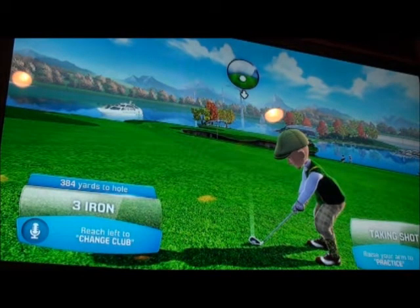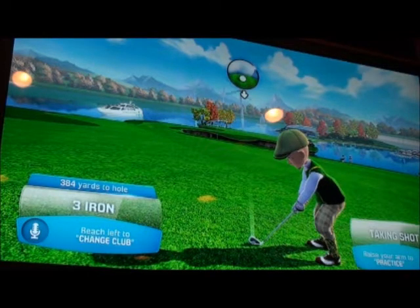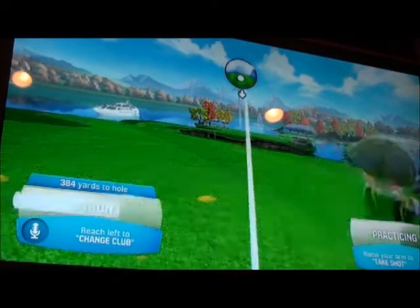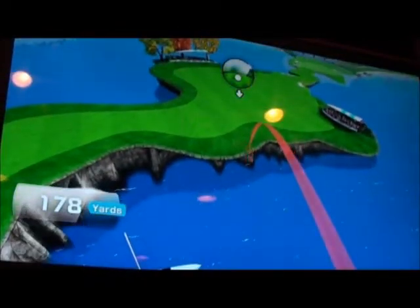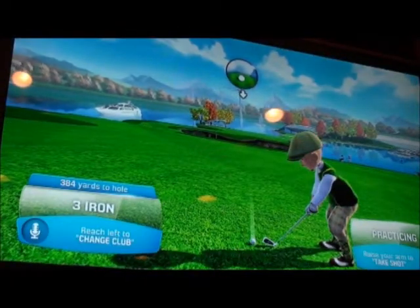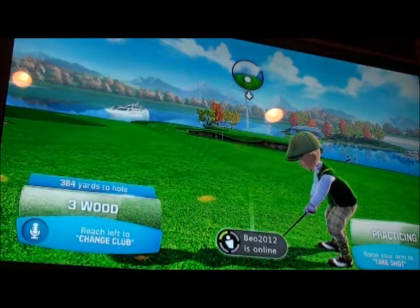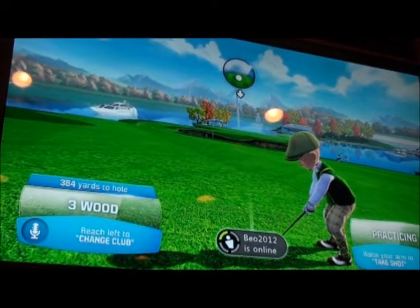Stepping up to take their shot. This is it. This one really needs to travel. Awesome, no wind today. It's looking really calm out there. Nothing hasty about this player's approach. Change club. Three wood. Yes, thought they might change clubs there.